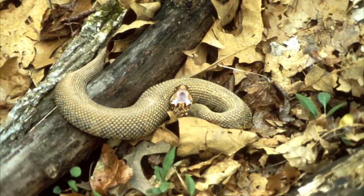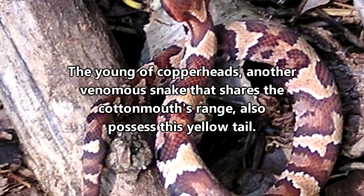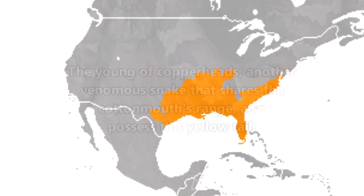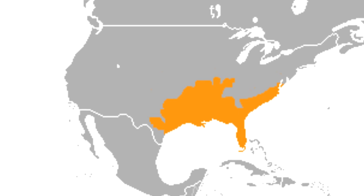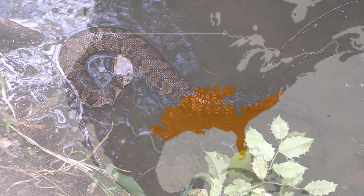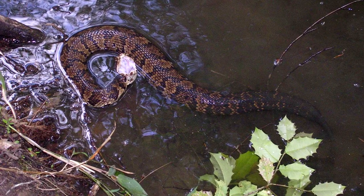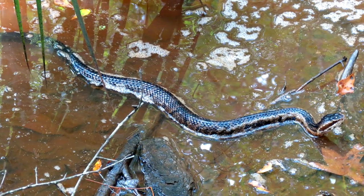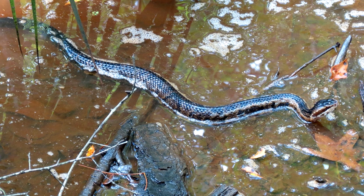Adult cottonmouths are usually solid colored, but juveniles have banding and a bright yellow tail that they wiggle around to draw in prey. Cottonmouths are mostly nocturnal, and they live throughout the southeastern United States. They are almost always found near some source of water, whether it be a stream, pond, marsh, canal, or even vernal pool where frogs have unwisely gathered.